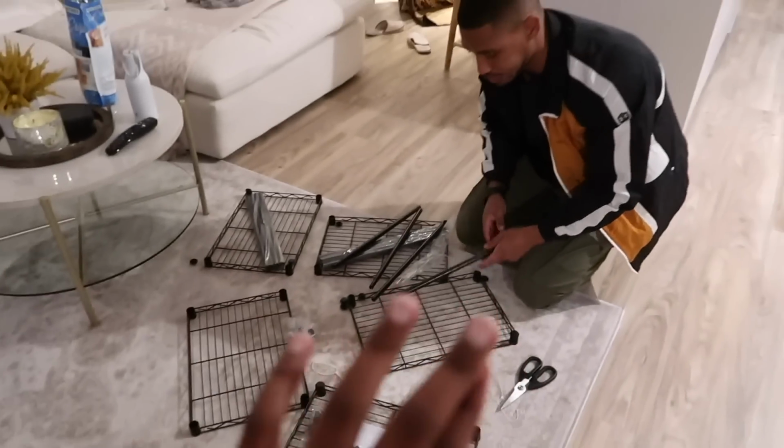So I ordered this thing on Amazon, and I made sure to check the dimensions of it to see that it would fit. It's this 5-level organizer. Amir's building that right now. I'll show you guys what that looks like later, and I'm hoping that it fits perfectly in there.